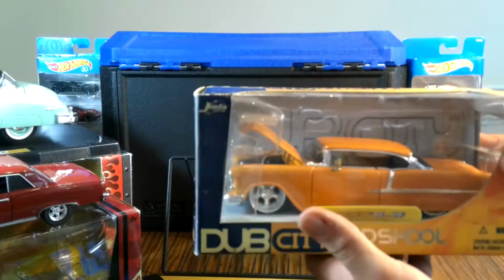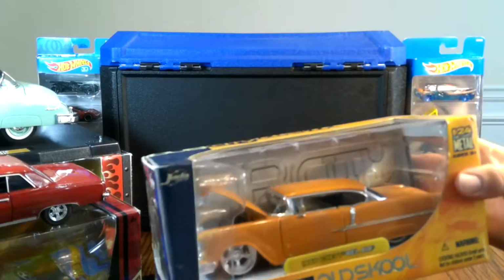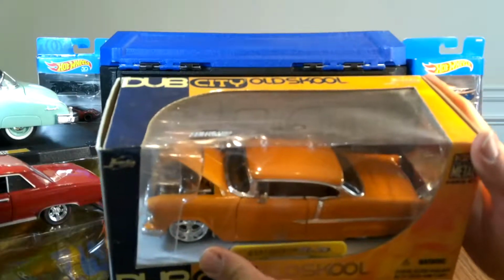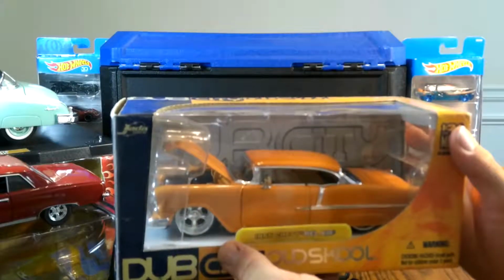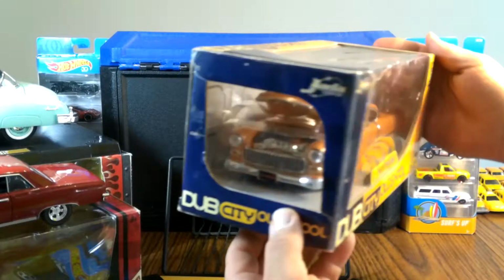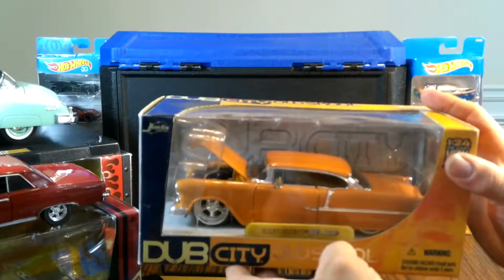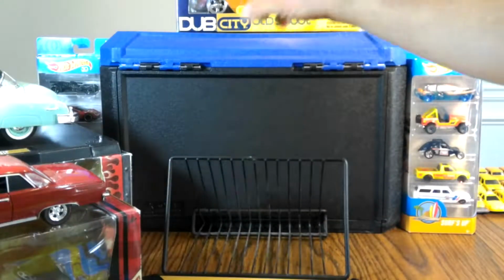Dub's not around. I haven't seen Dub around a long time, but this is a 1955 Chevrolet Bel Air. Okay, this 55 Chevy we had out here before, but I wanted to bring it back for the simple reason. The 1964 Chevelle was compared to the 1955 Chevy in the way that there was a big change in the Chevrolet automobile, very much so in these years here. The 55 became more smooth, more aerodynamic, and it was, I guess, more refined, and it looked very good. It was beginning the part of the 55, 56, and 57 run. But this 64 Chevelle right here, this is awesome. This Dub City was made by Jada Toys.